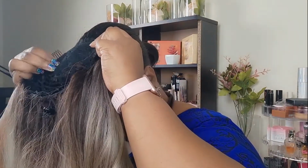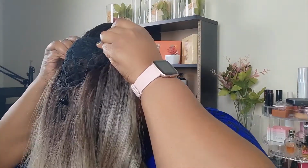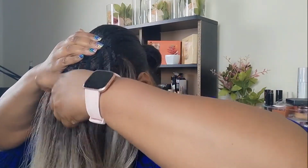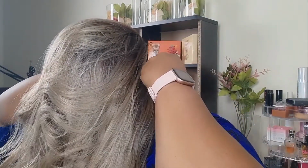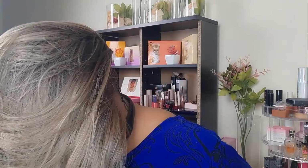Now I'm going to take these two combs and put them in the middle of my head. And we'll flip it. I'm going to take the big comb and stick it in the back. I'm going to pull the drawstring until it's tight. I just leave my drawstring, but you don't have to. You can stuff it back in there. And then I flip my hair.